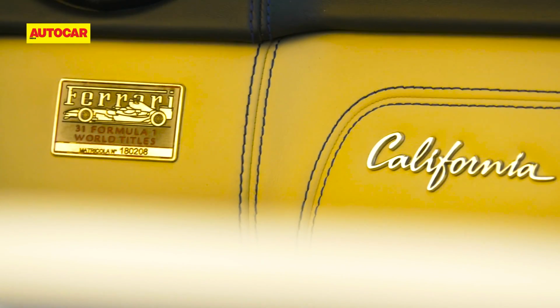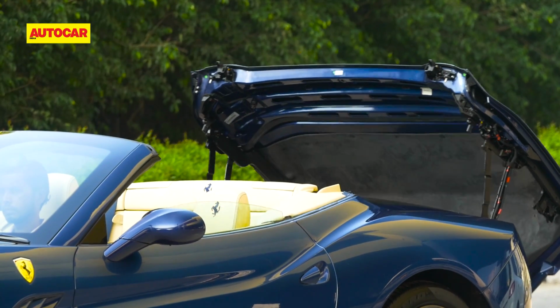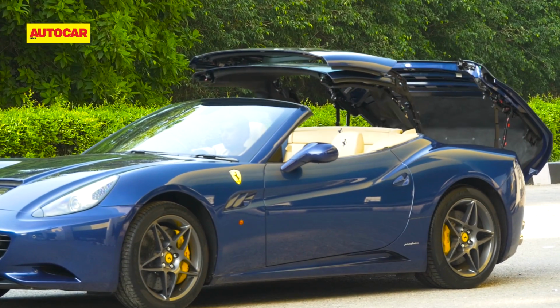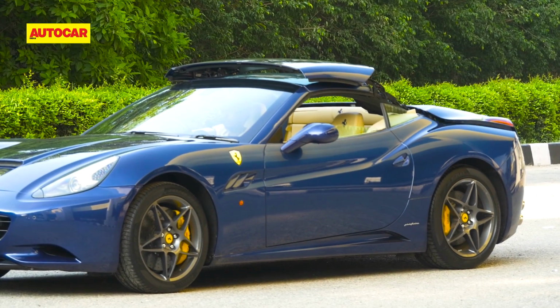Also, if you're looking for a California, remember to take a long, hard look at the roof mechanism, because once it goes kaput, it's extremely difficult to get it working perfectly again.